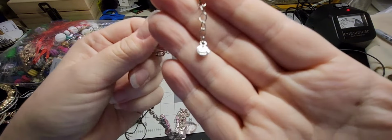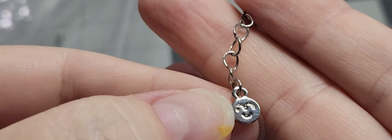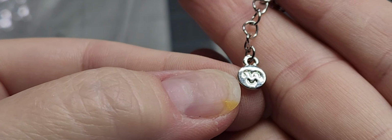An S. Almost like Superman. I'm assuming that's an S. And then there's a smiley face. I know it's not a smiley face.